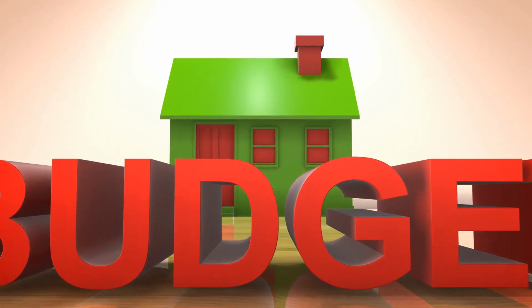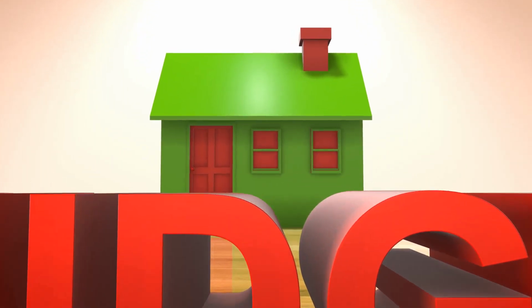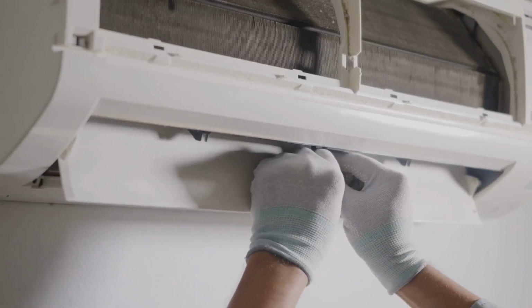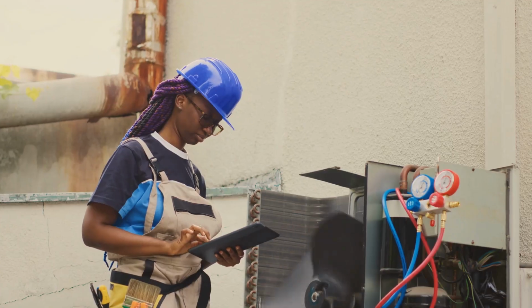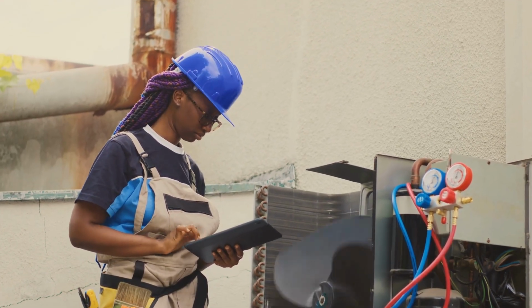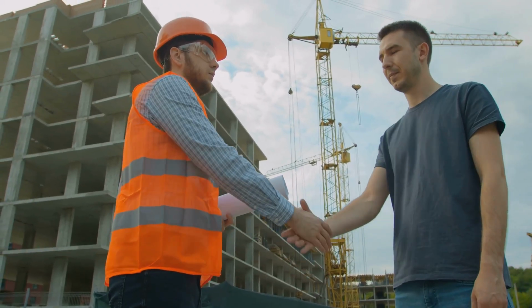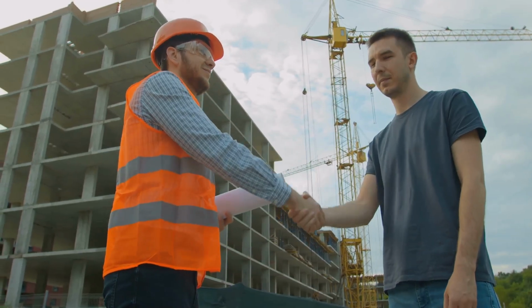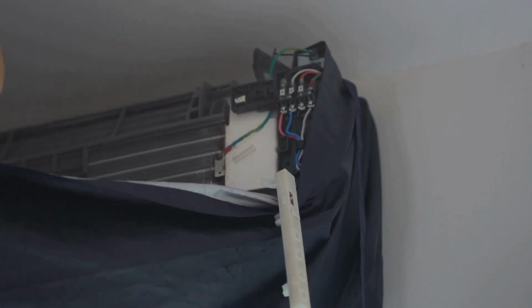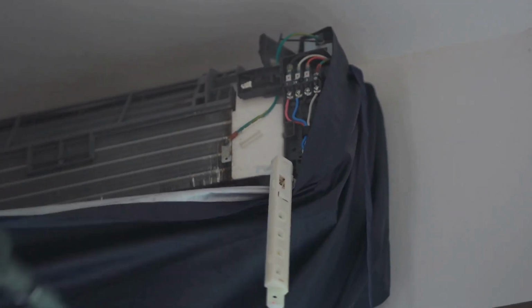A couple of additional tips. Document maintenance procedures. Keep a log of tasks like HVAC servicing dates, roofing inspections, and repairs. This helps track property history and ensures consistency. Hire qualified vendors. Build relationships with reliable contractors for quality work and timely responses. Regularly update the maintenance plan based on property needs, tenant feedback, and system performance.